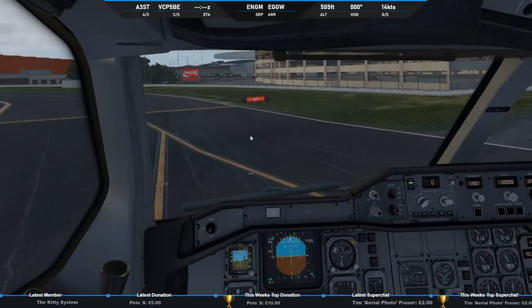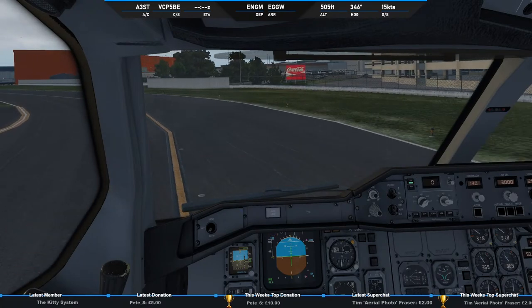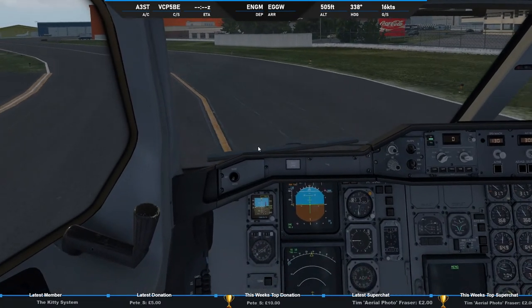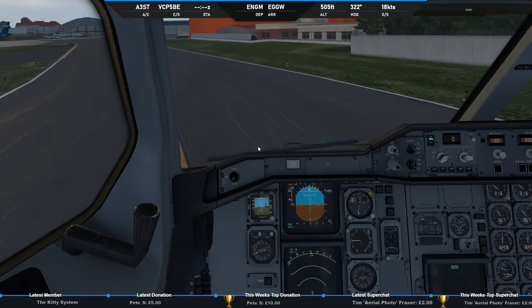As I mentioned, this scenery is from TDG. Very, very nice. There we are. You're talking about the parking brake before vacating. Maybe a key binding area.